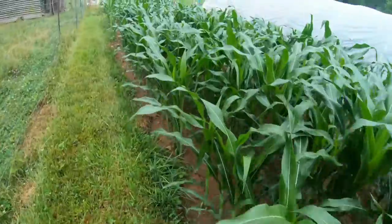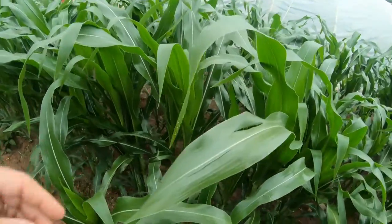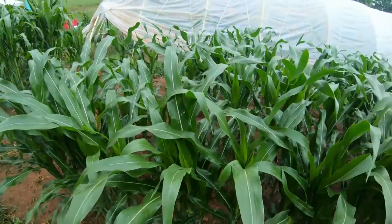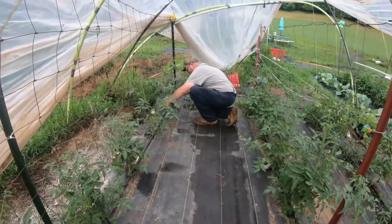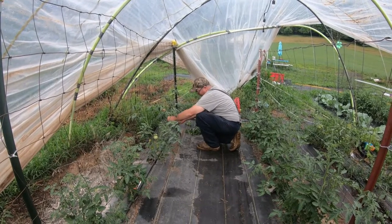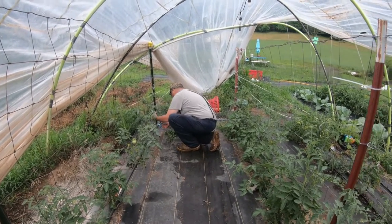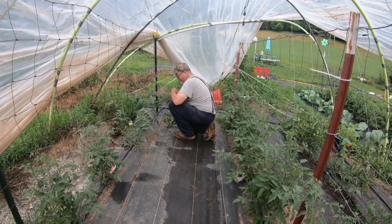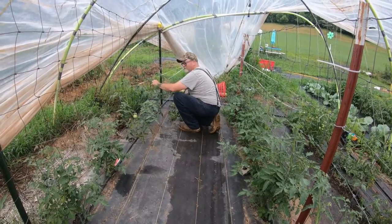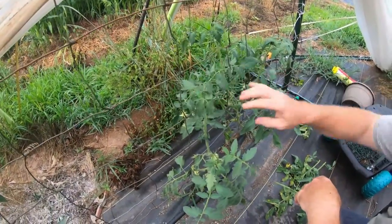Alrighty. I'm going to get in there and start trimming the tomatoes now. There's still some of the hail damage from when it did rain the other day. Let's go in there and we'll get started cutting. We like using fence. You're able to just push it in through there like that and it'll help hold it up.